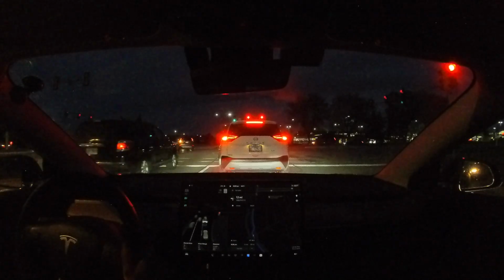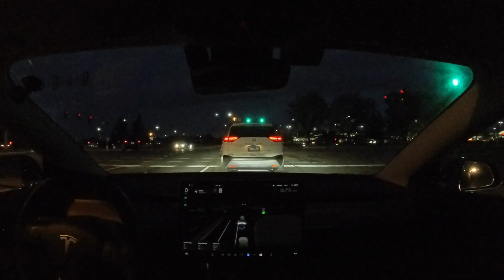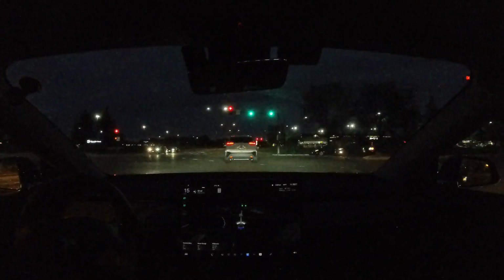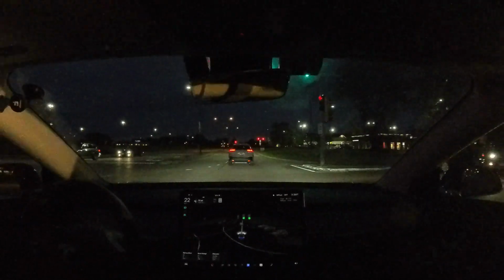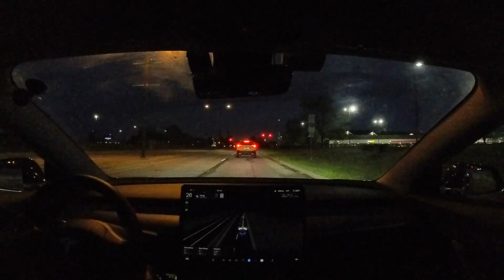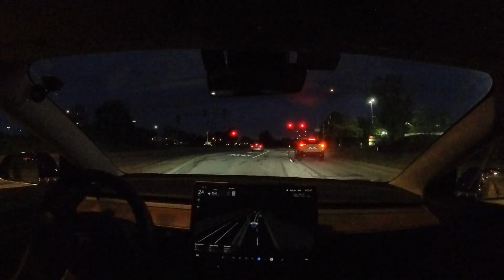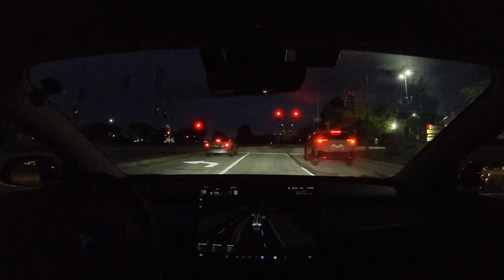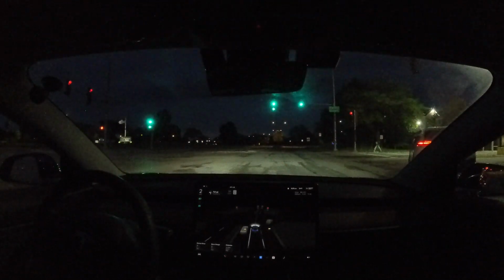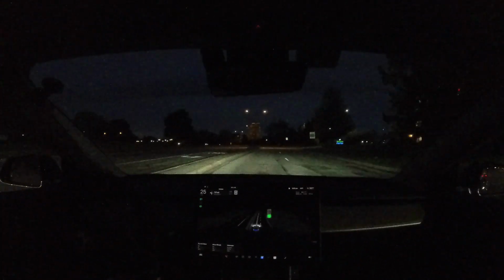But that's full self-driving 11.3.1, and this one I would give maybe a C+. It's getting better, but it's still barely passable, you know. It doesn't follow a lot of rules in terms of etiquette and in terms of just knowing and understanding what another driver would feel.